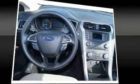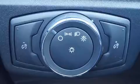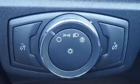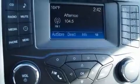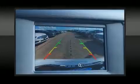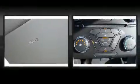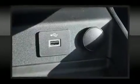Passengers are protected by various safety and security features, including dual front impact airbags with occupant sensing airbag, front side impact airbags, traction control, brake assist, a panic alarm, an emergency communication system, and four-wheel disc brakes with ABS. With electronic stability control supplementing mechanical systems, you'll maintain precise command of the roadway.